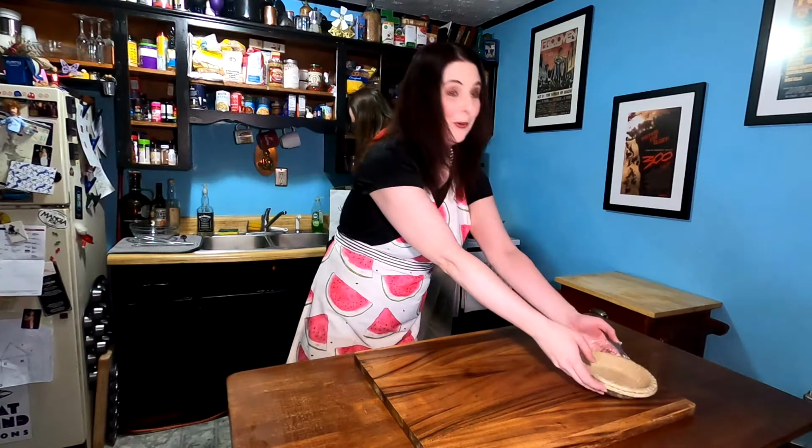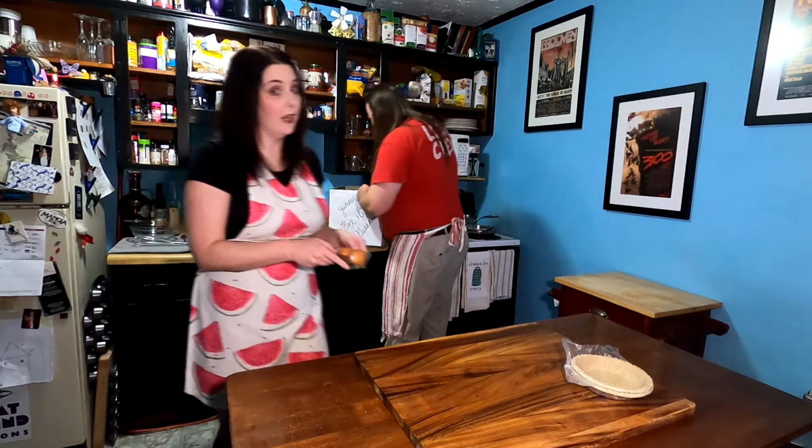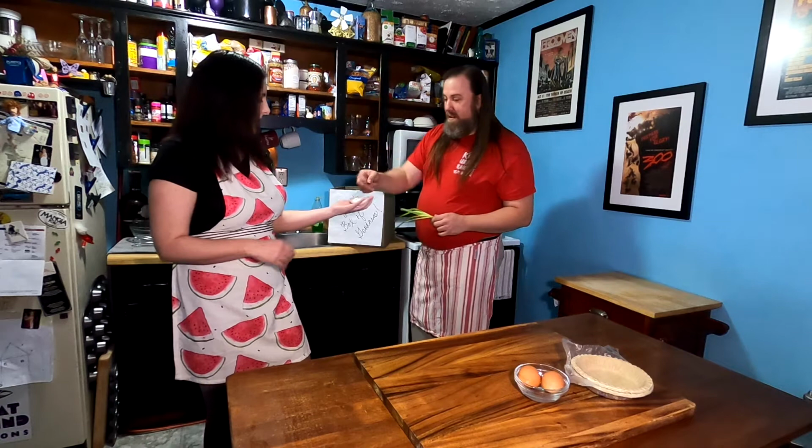Eggs. These come from chickens, for those that don't know. These particular eggs do. Other eggs come from other places. What is this? Fromage blanc. One of our favorite ingredients. Yes, definitely.